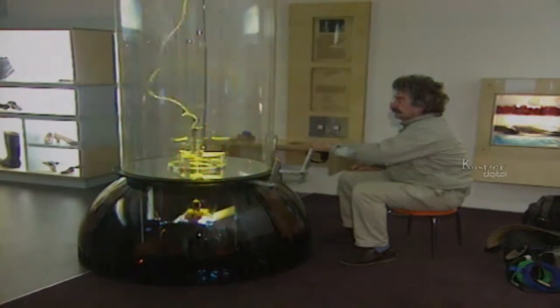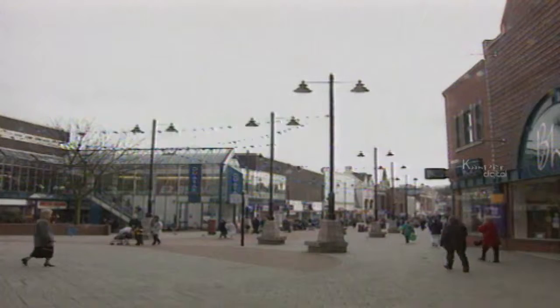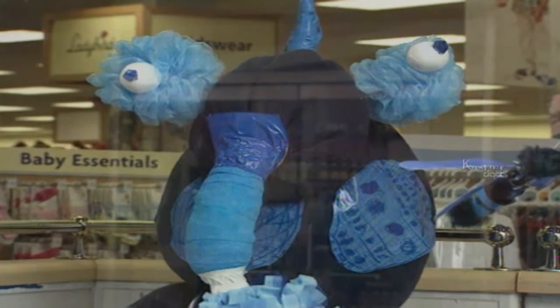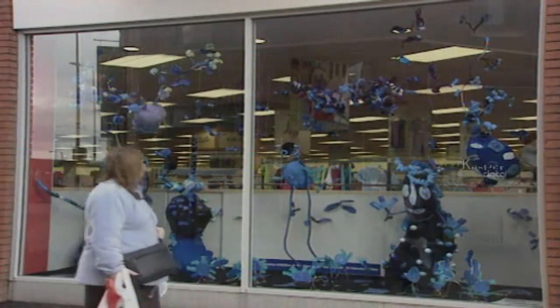In keeping with plans to reach out to all sectors of society, Walsall has a special children's gallery to encourage youngsters to think about art. Local school children have continued the blue theme in their art classes, and the high street shops have become their gallery. It's all about making art part of everyday life and breaking down the perception that art galleries are great city fortresses.